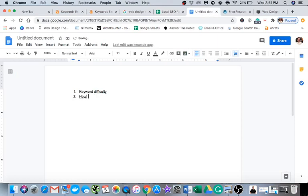Two is how long that website has been up already, how long the website has been online. So if it's a brand new website, again, it's going to be much more difficult than an existing website, one that has some domain authority and some content already up there. And again, this is going off of the keyword difficulty. No matter what, that keyword difficulty is going to be the main dog. The higher the difficulty, the harder it is. But if you have some traffic behind you and some credibility, it is going to be easier.